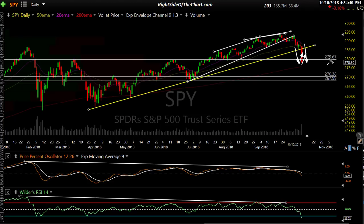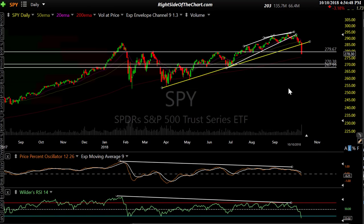So this level can still be defended is what I'm trying to say. And again, a lot of reactions that define that level there, reactions there, reactions there, reaction there. So that's what I'm looking for.